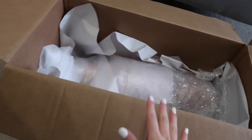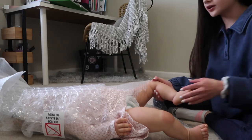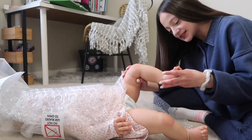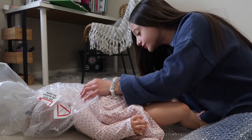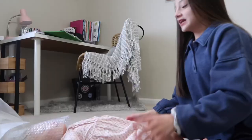Like, this box is huge. Okay, I'm gonna angle this a little bit lower so you guys can see. Okay, I don't think I've ever had a toddler or like a Reborn that's this big. Wow, there's so much like detail. Oh my gosh, love it. Okay, here's her hand. She has one little fist, and then her other hand is open. So cute.